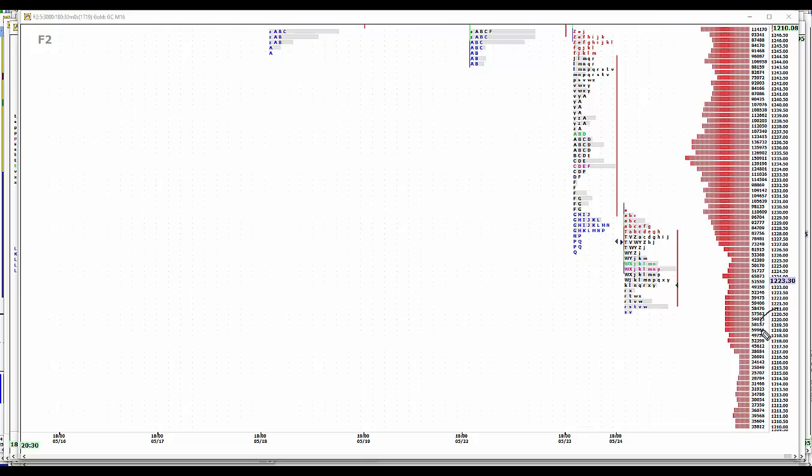So 21 to 19, buy one. 14 to 16, buy two. On the sell side, pretty clean break at 25.26. London's high is 25.27. Sell one. 29.31. Sell two.